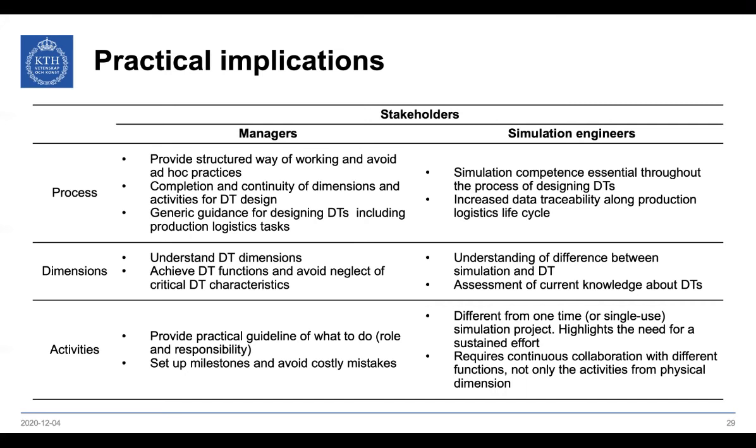From a simulation specialist perspective, they could gain more competence throughout the process of designing digital twins. It also increases data traceability along the production logistics life cycle. They could also have a better understanding of the difference between simulation and digital twin, and an assessment of the current knowledge about the digital twin can be achieved.